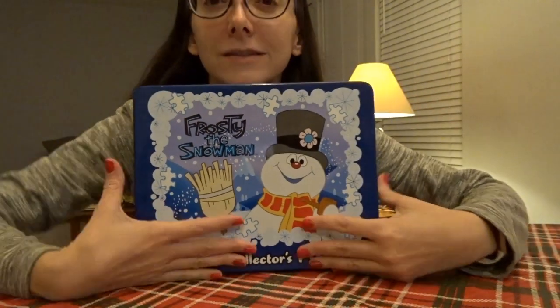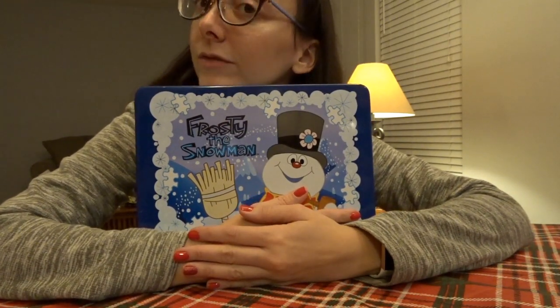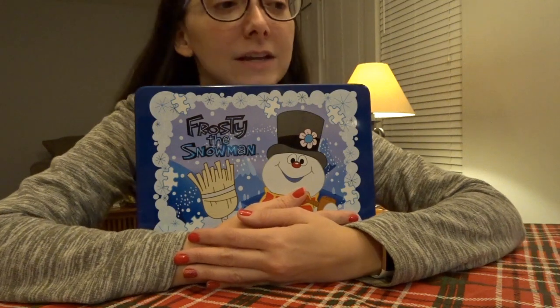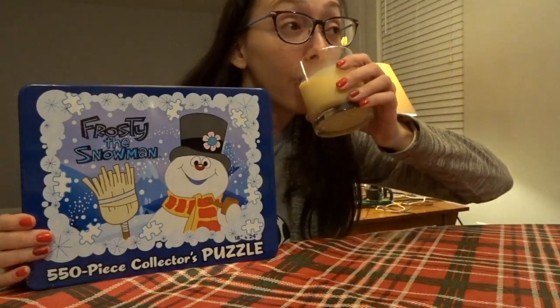Frosty the Snowman puzzle. We're either going to keep The Office on or watch a Christmas movie. You haven't decided, he's not listening. But I have Frosty and I have a little glass of eggnog, or like a medium-sized glass of eggnog. And yeah, just feeling festive.